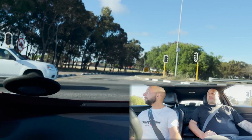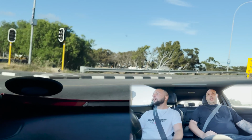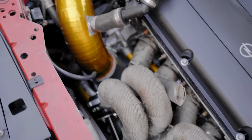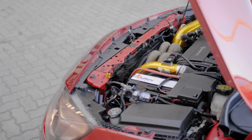Now the funny thing is, we put a big turbo in. I think it was a GT25. I had it for about 6 months and I was like, I'm not happy, I want to go bigger. So we went bigger again. Race cams, methanol, all the bolt-on hardware you can think of.